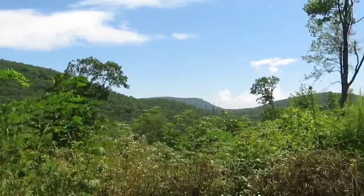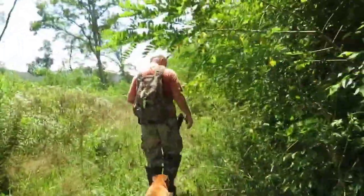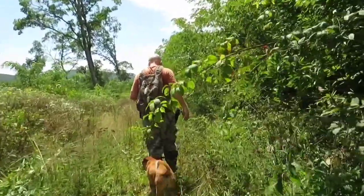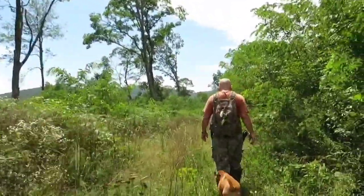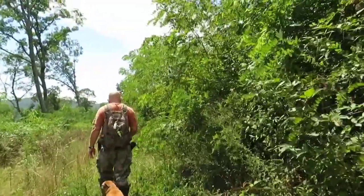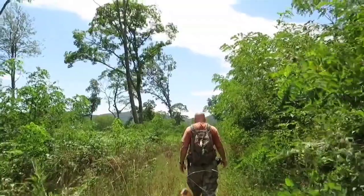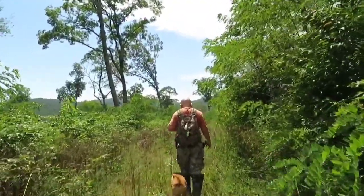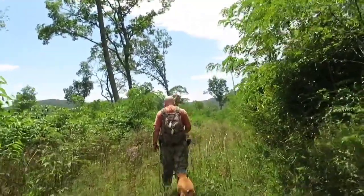Oh yeah. Especially if you're adapted to living out here, and you can eat and digest plants that we could probably eat, but it wouldn't sit too well in our stomach. But like that acorn, I could live off of acorns. It wouldn't sit well in my stomach, but for them, it's gonna digest just fine.